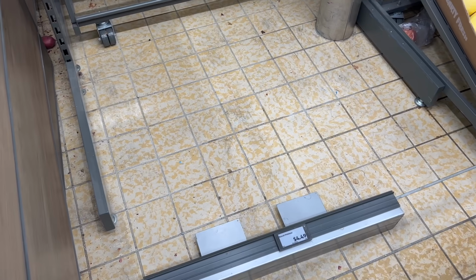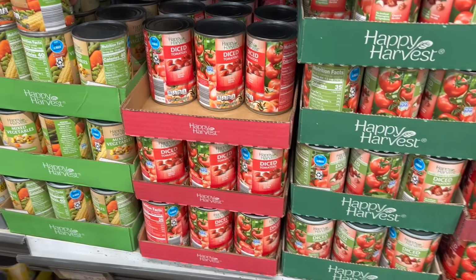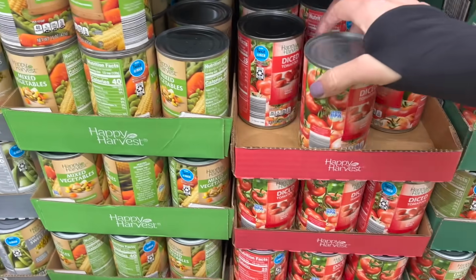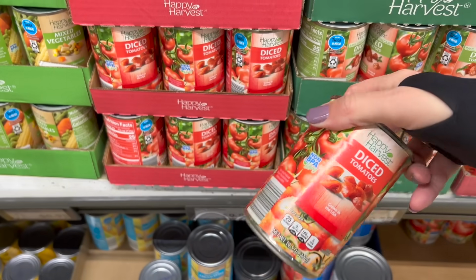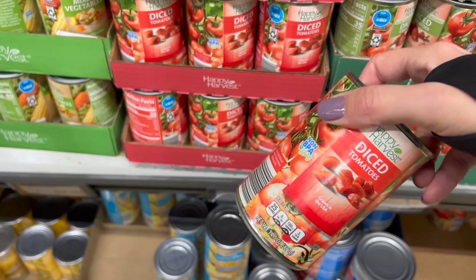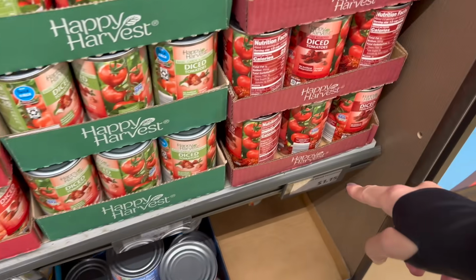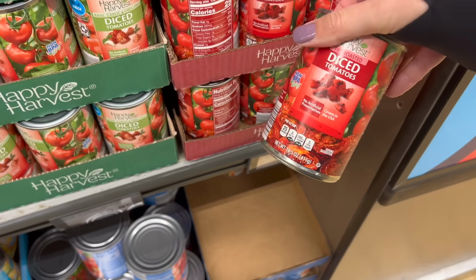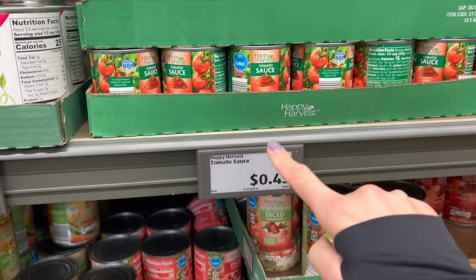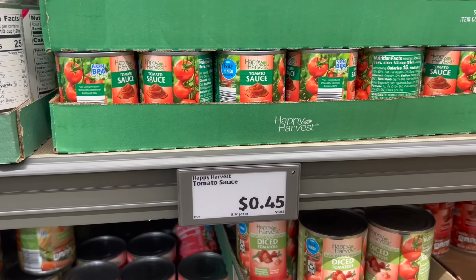They don't have potatoes here or the cubed hash browns that I need. So I need diced tomatoes for 2 of the 3 soups. I'm making vegetable, and then I'm also making a cheeseburger soup. I'm gonna get 4 cans at 88 cents a piece. I changed my mind. I got 2 of these, and I'm getting 2 fire roasted, and those are $1.15 a piece. And then I'm also gonna get 4 tomato sauces at 45 cents each.